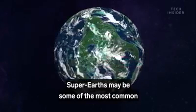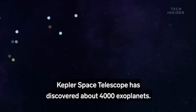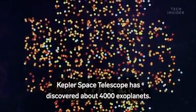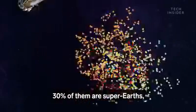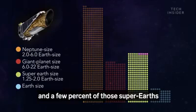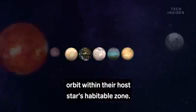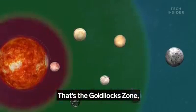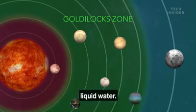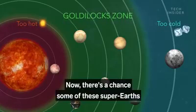Super-Earths may be some of the most common planets in our galaxy. Since 2009, the Kepler Space Telescope has discovered about 4,000 exoplanets. 30% of them are super-Earths. And a few percent of those super-Earths orbit within their host star's habitable zone. That's the Goldilocks zone, where the planet's surface is just the right temperature for liquid water. Not too cold, not too hot.